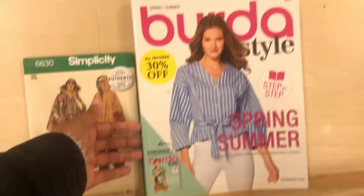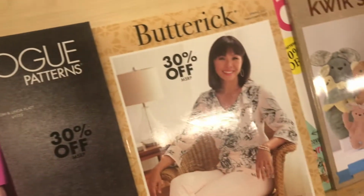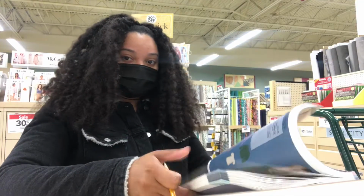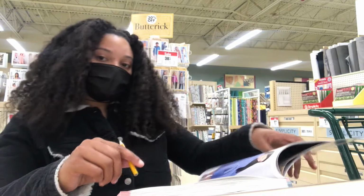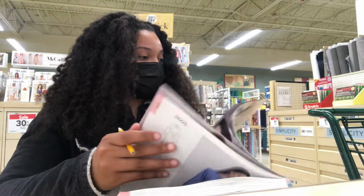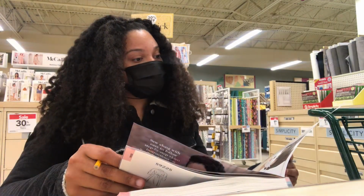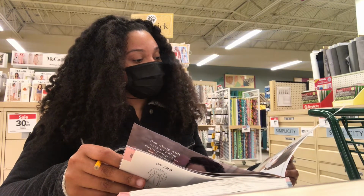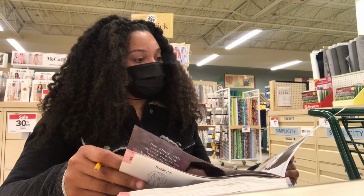I rarely shop Burda patterns. Now I love this Vogue, but Vogue patterns can be very expensive. But from time to time, Vogue does go on sale for $1.99. So here I am, just sitting down, looking through the Simplicity book. This process is long for me because I look at every single page in the book, and this catalog had about 900 pages in it. So I was at this table for quite a long time.